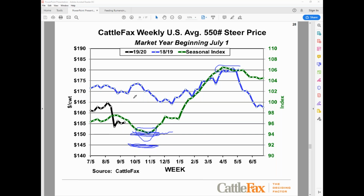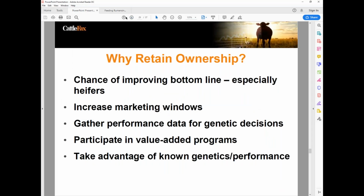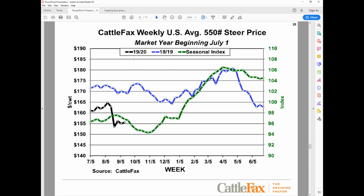We never really saw a real deep fall low last year. Typically, from your fall lows to your next spring highs, you have about an 18% rally. Last year, we only saw about a 10% rally. It could be the same situation that we see again this year.